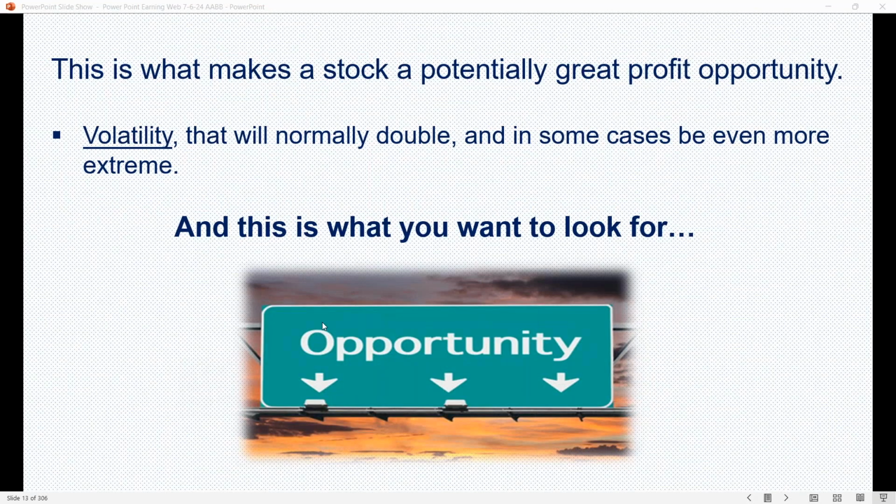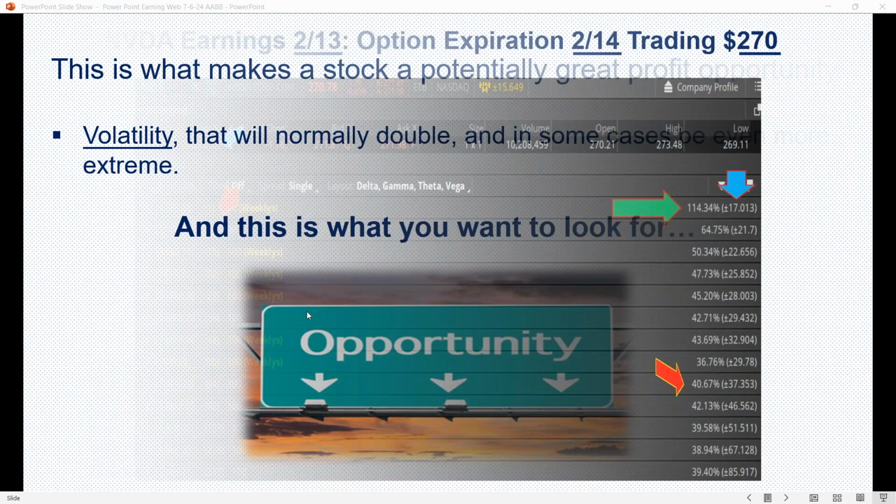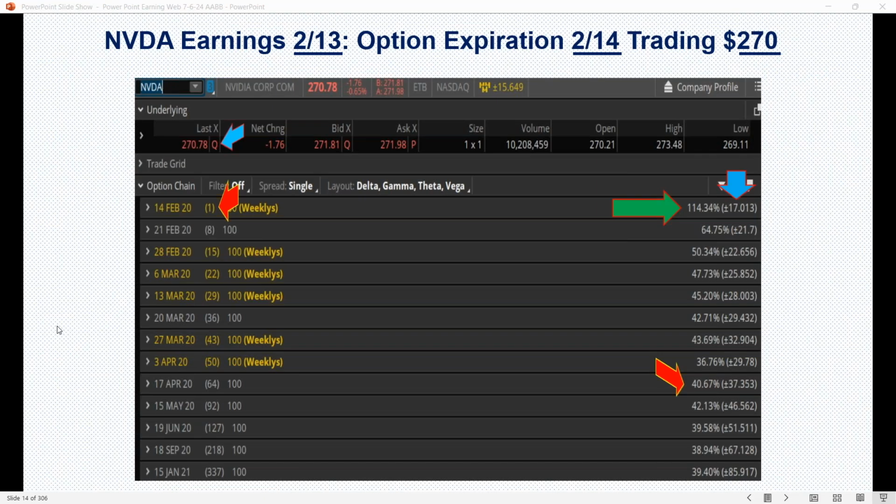So this is what can make a stock a potentially great profit opportunity. It's that volatility that can normally double, and in some cases even be more extreme than that. So this is what we want to look for, and this is the potential opportunities that you're going to be able to get. So here's just kind of an example.